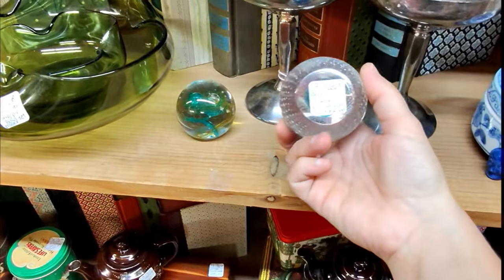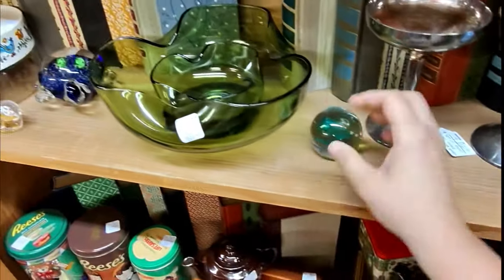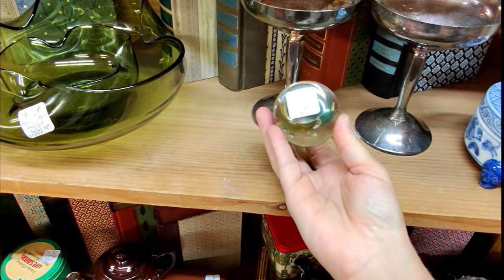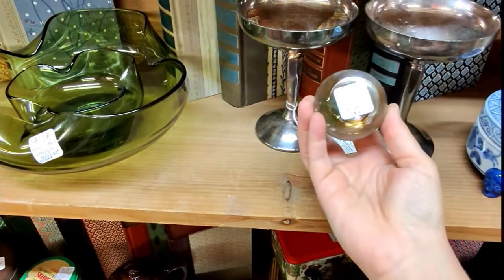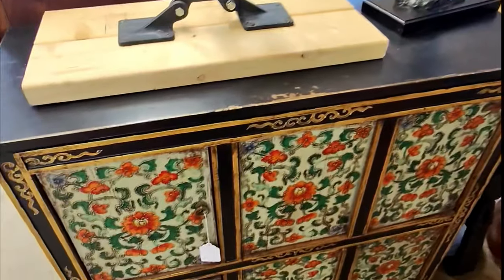Here is a Caithness, and it is the Reflections paperweight. I did end up buying that one. And this one had no maker on it. It was just a really cool swirl, but without a maker, I did leave it behind. It was $15. We have a paperweight sale coming up on Knickknacks.